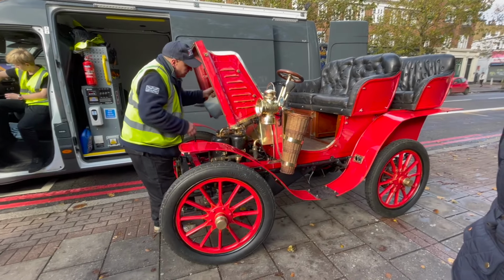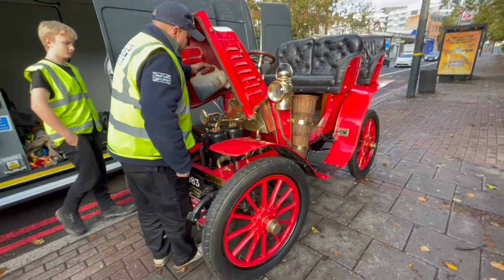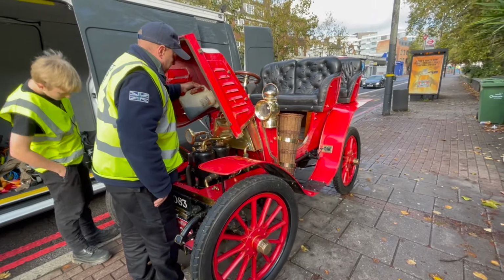So he's taken over from the RAC here, and he's topping a bit of coolant in there. I don't know what else he's going to do. Work your magic, Mark.